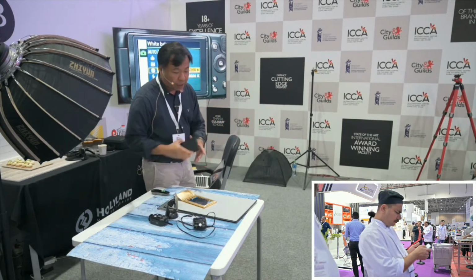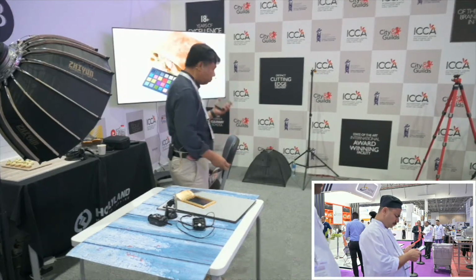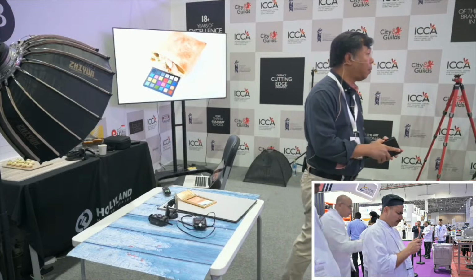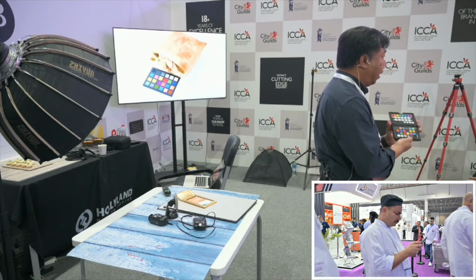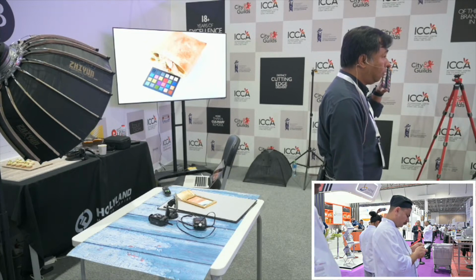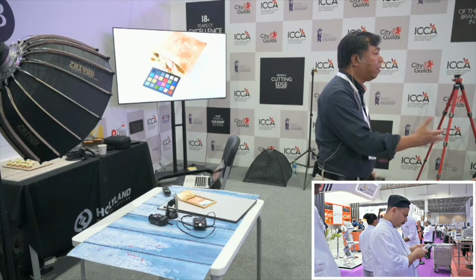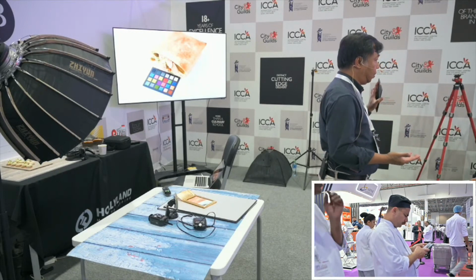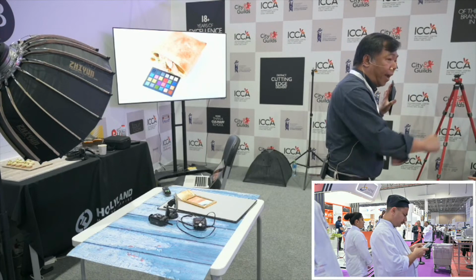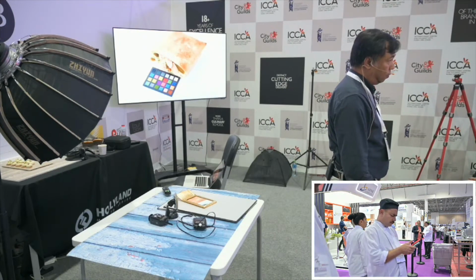However, just to make sure that we get our colors right for the menu, once the light setup is made, we always take at least one shot of the color checker. Why is this? Because you might think you're producing the right colors, but you are editing on a computer that is not calibrated.